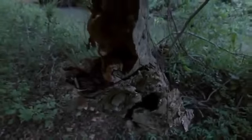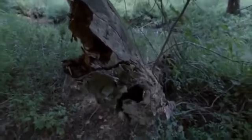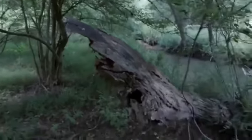This is a perfect log to forage. Typically you're gonna find larvae, grub worms, beetles, stuff like that, which are not my favorite things to eat, but they're still protein.